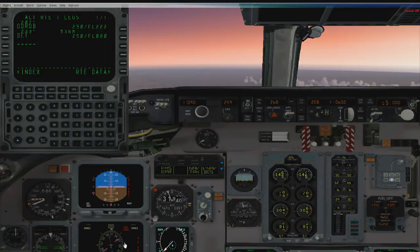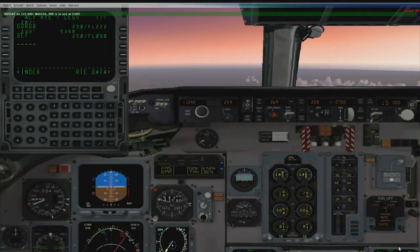And I'm just going to look at this. You can see it's captured, it's picked up there. ADF1 is also tuned to the LSH NDB. Give us some formal guidance if we decide we want to lose that.